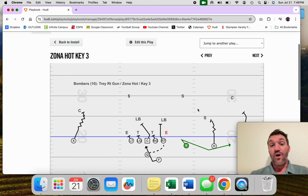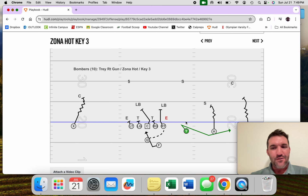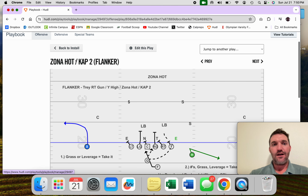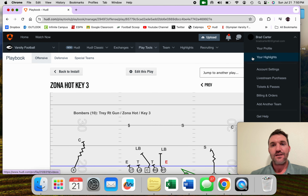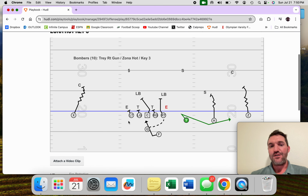Okay? If you guys wanted to run key 3, I recommend going out of bombers, so 10 personnel. So the Y receiver is wide, and now the number 3 receiver is running the bubble. One little difference is that if we call key, there's no snap route on the backside. It's just backside blocking. If you call cap, where you have a cap ends with AP, we're essentially tagging a snap route on the backside. So there's a lot of variations the coaches can call. But most of the key and cap plays are run off of Zona.